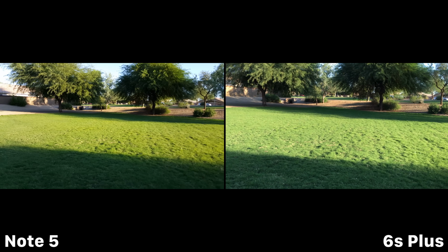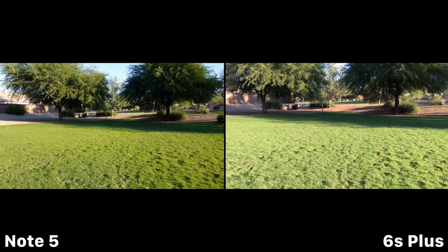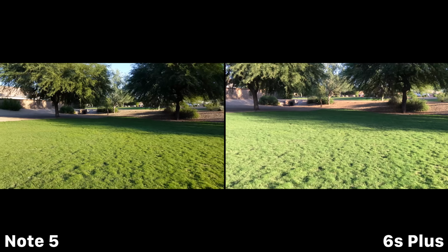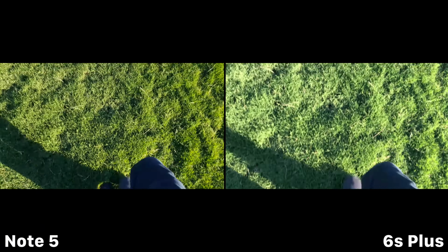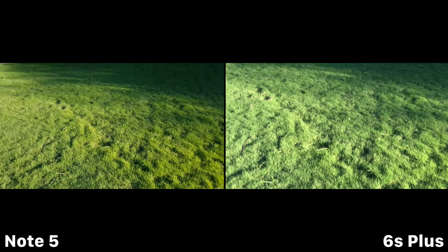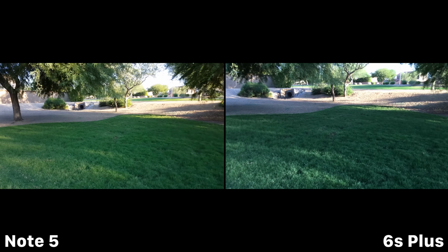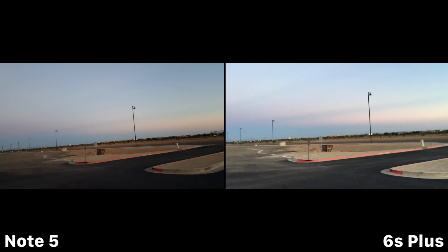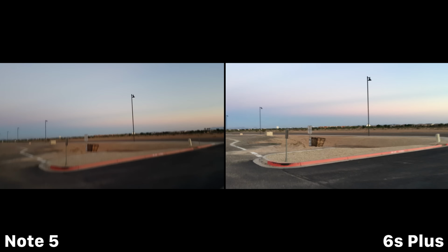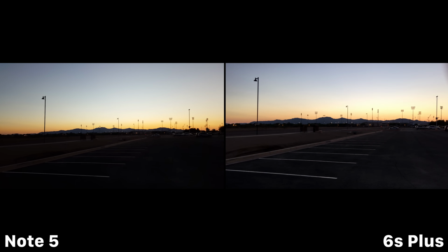So I took the Note 5 and the 6s Plus and I just walked with them, as you can see here. And I gotta say, the stabilization on the 6s Plus absolutely murders the Note 5. That optical image stabilization is hard at work, and you can definitely see the difference when compared to the Note 5's footage. They're both smooth, but the 6s Plus is smoother. And you can see here with me running, the 6s Plus seems to hold on pretty well. So overall, gotta give stabilization to the 6s Plus.